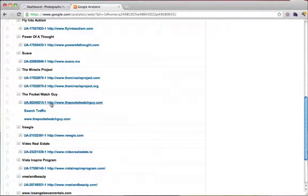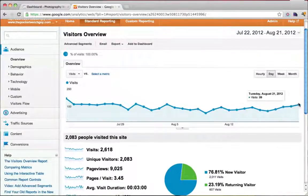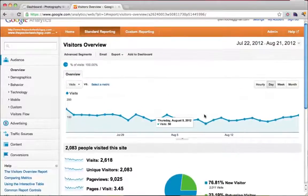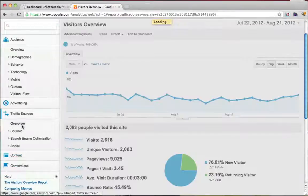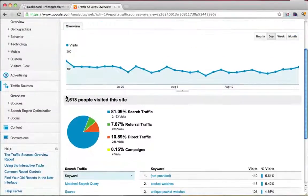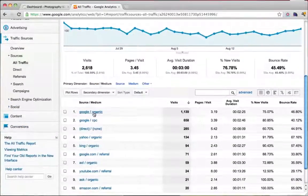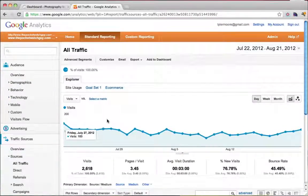Here's the Pocket Watch guy. He sells pocket watches, pretty cool. And we could just look here how many visits he has every day and how many visits a month. We can also see what the traffic sources are. So this way, if you do a Facebook campaign or some sort of advertisement, or you're contacting people via email, where are they coming from? Are they coming from Google? Are they coming from Yahoo? Are they coming from Bing? Are they coming from AOL or YouTube? You have to get this information in order to know what marketing is working and what marketing isn't working.